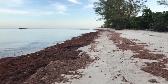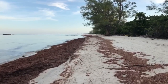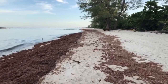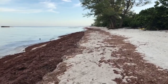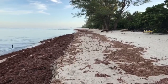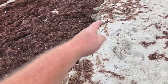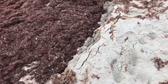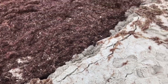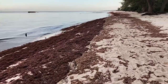This morning it is just absolutely terrible here at Del Norwegian's. To top it off, look at how the beach is crumbling away here, just washing away. See that? See these big cracks? Besides all this seagrass here, the beach is eroding all along here in Area 3.